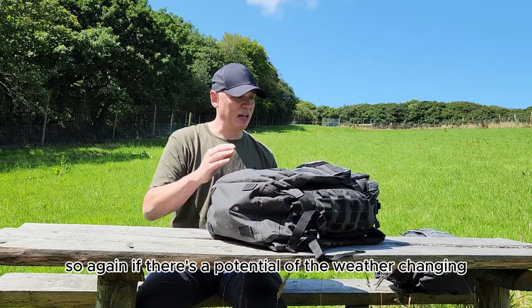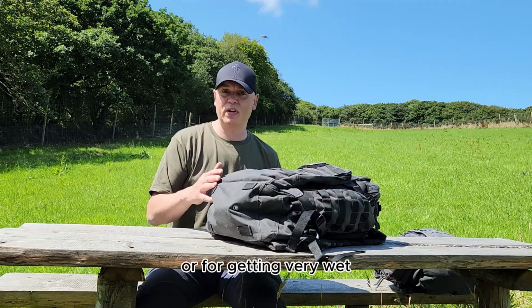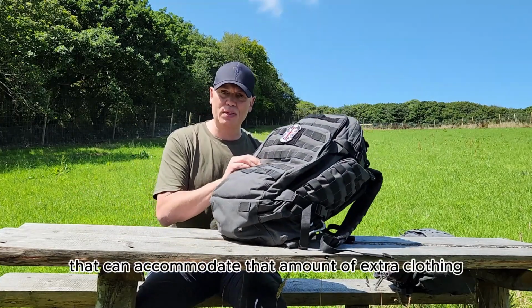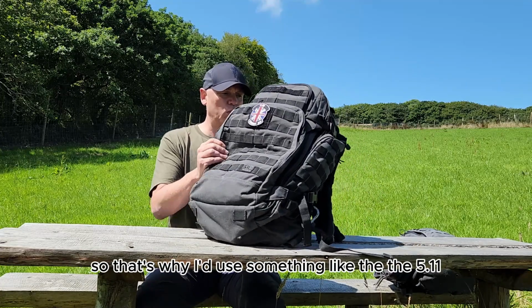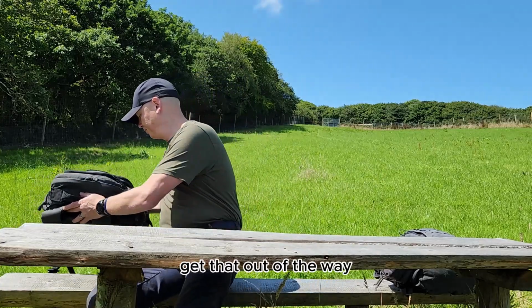So again, if there's a potential of the weather changing to getting very cold or getting very wet, then I want a bag that can accommodate that amount of extra clothing. So that's why I'd use something like the 511, the larger Rush bag. Get that out of the way.